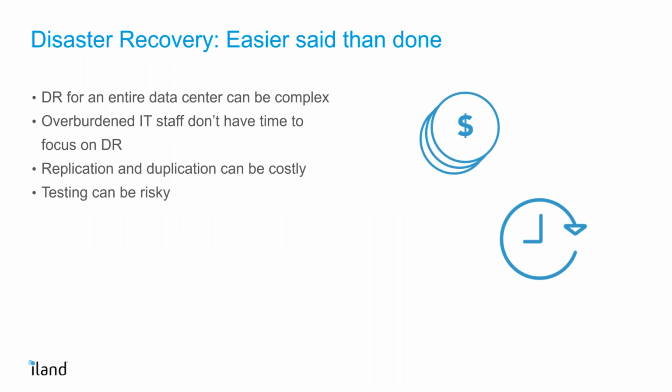So, wow, that's great, Will. It's super easy to talk about, but it's a lot harder to actually implement. And we agree. That's one of the reasons why we're here, and one of the reasons why we're telling you about all the cool stuff that we can do. But disaster recovery for an entire data center can be complex. It can be costly. It can take a lot of time. As it is, your IT staff is already overworked and they don't have time to do the projects that you want them to do locally, let alone focusing on disaster recovery.